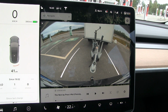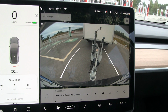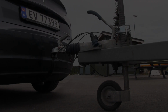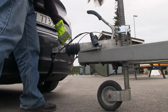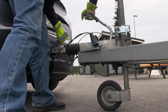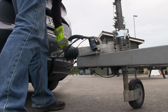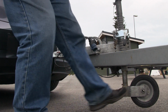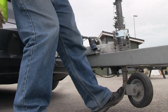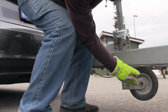Carefully back up. Whoa, you heard a little clunk there. Yeah, that's it. All right, that's pretty good. Now we just have to lower it. Let me see why the brake is on. Okay, lower on the ball. There, secure it. And then we are good to go. Let me just put this one in the right place here.